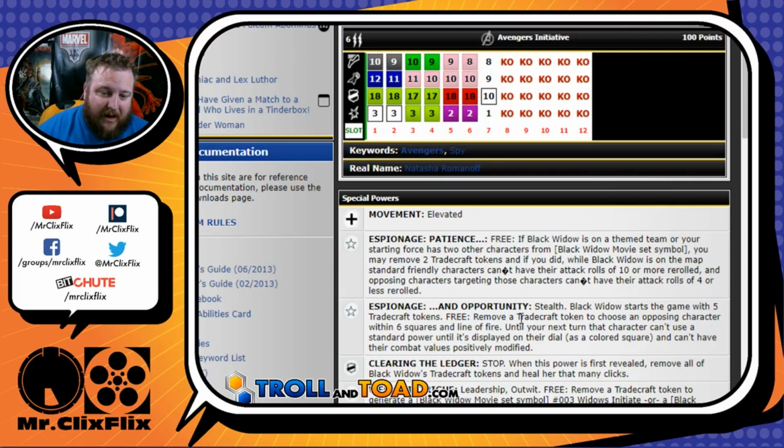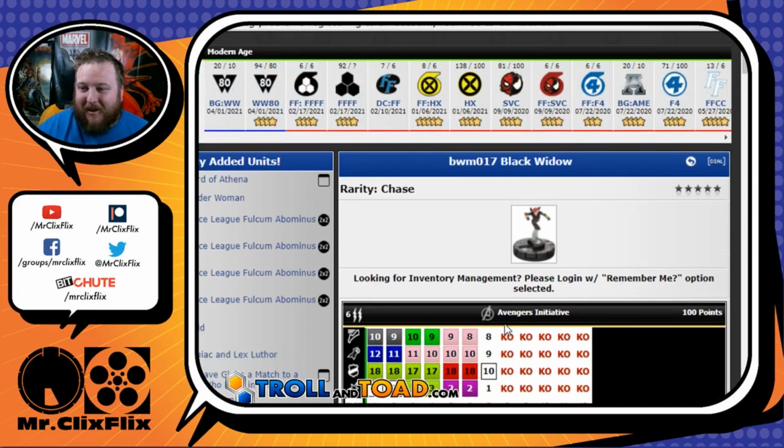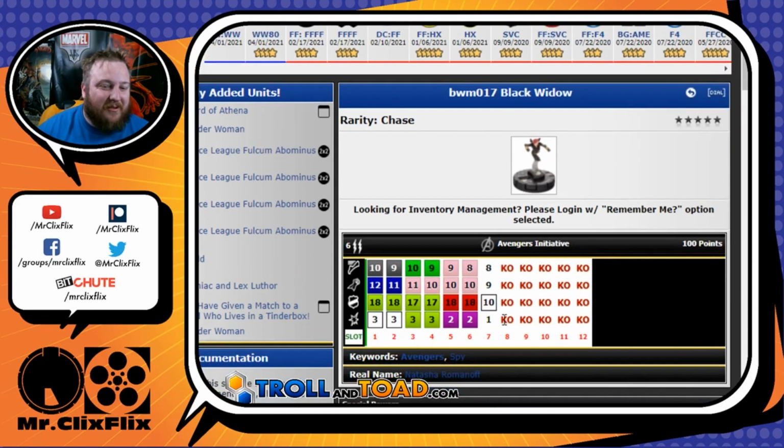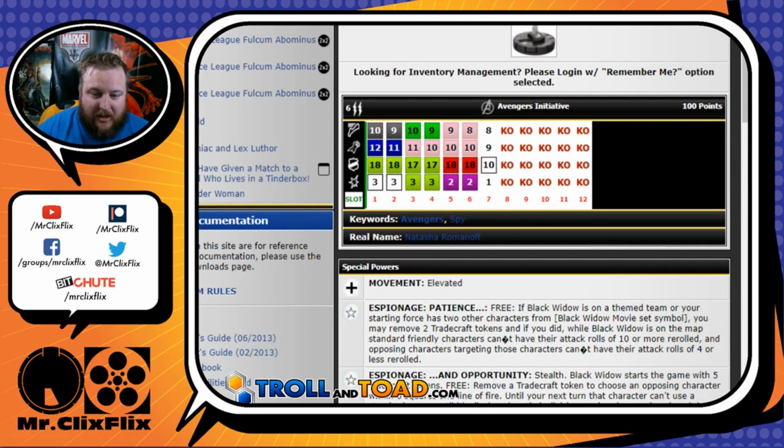I don't really have too much to say about her because I've only played against her. I've never played with her. I've never been able to get to that, and I haven't played against her since her nerf, which maybe speaks to how bad some people think it is. But I still think she's one of the better chases. Those tradecraft tokens are just unbelievable when you time them right. It's game crushing.